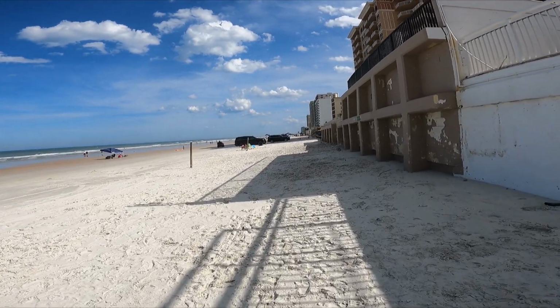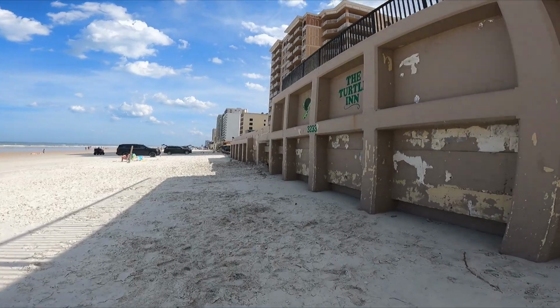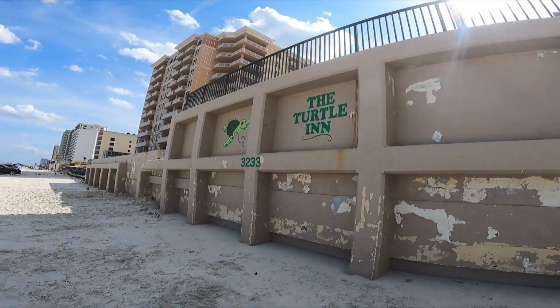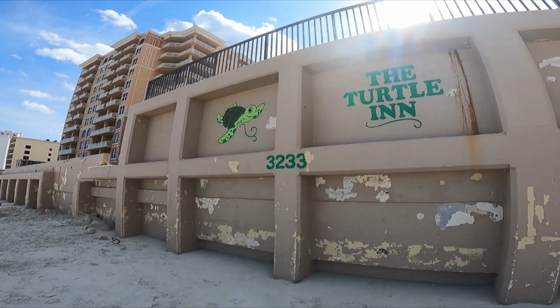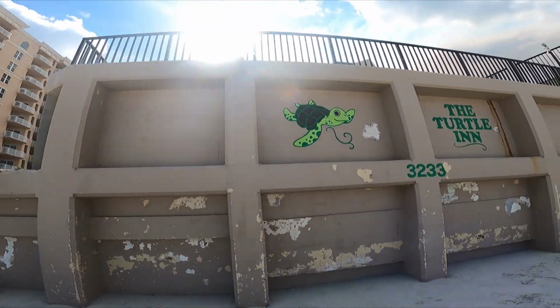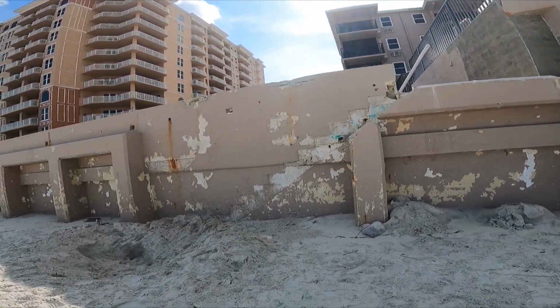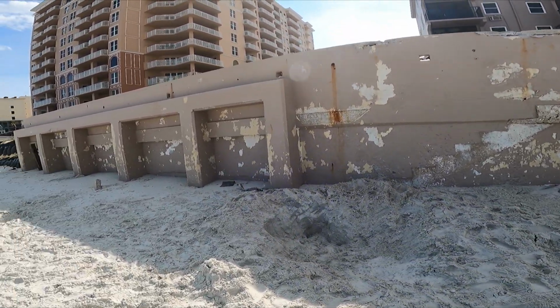I'm glad to feel the breeze. It's hot out here. Okay, Sea Turtle Inn. Logos look freshly painted. Too bad the wall isn't. Somebody's digging for China.